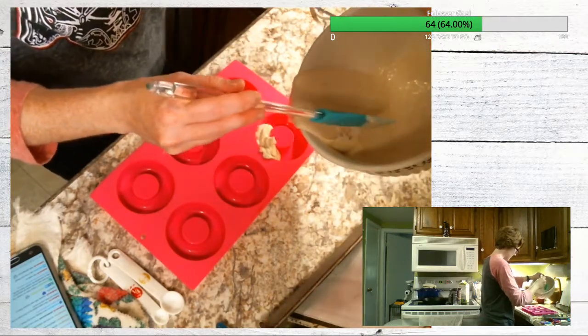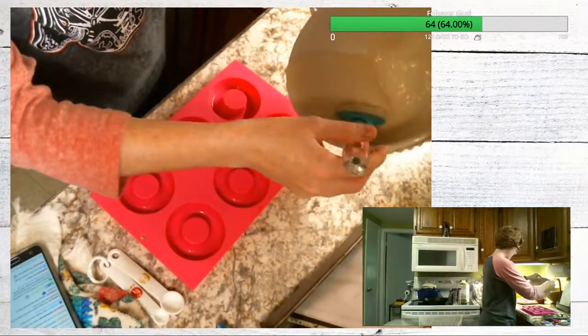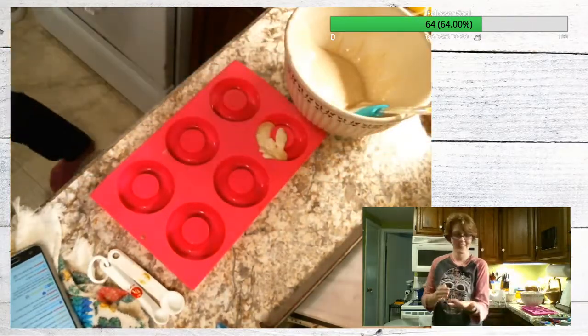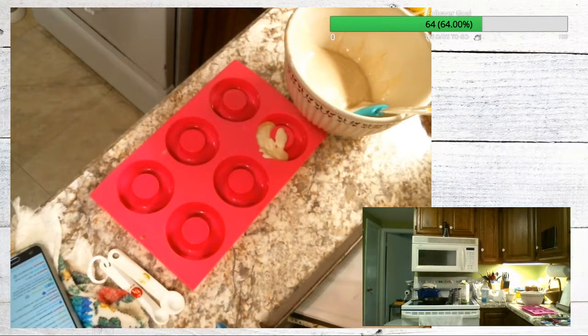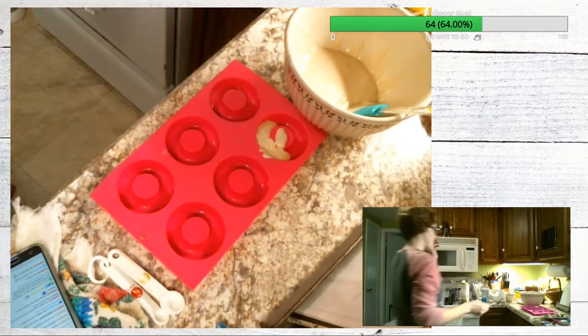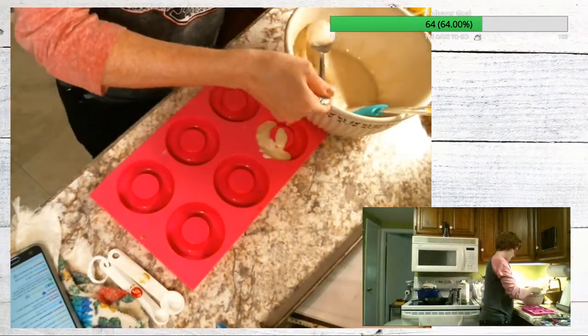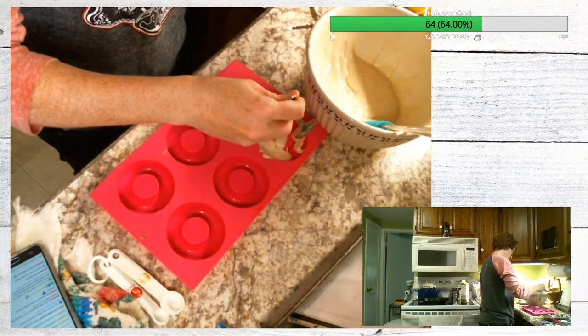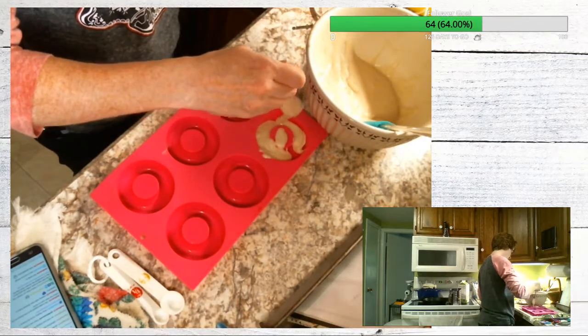Uh-oh, uh-oh. Alright, spoon it is. It's out of control. Fork, fork, fork.